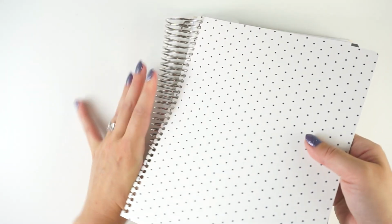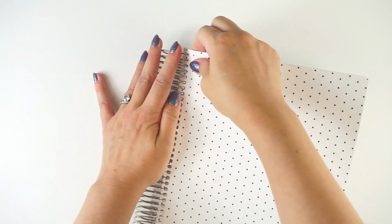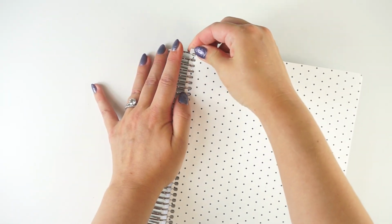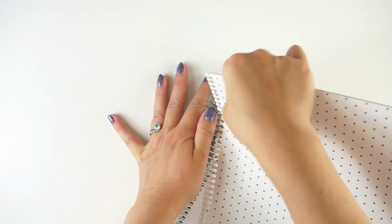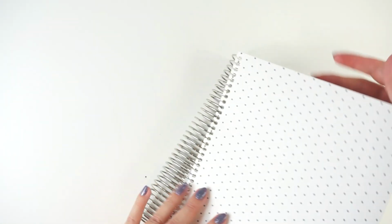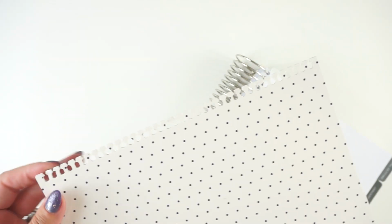Again, these are really, really secure. You could take this in your bag and the cover is not going to come off while you're traveling or anything like that. So I just want to be really careful while I'm moving that. So that's off. You can see I didn't want to bend any of those.